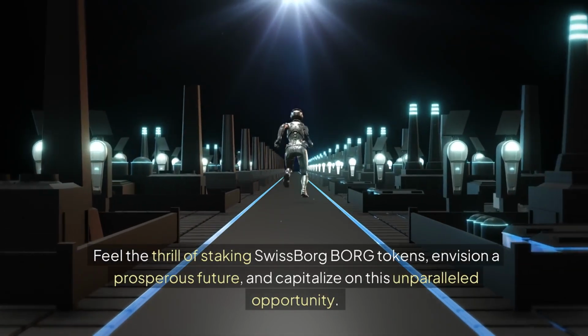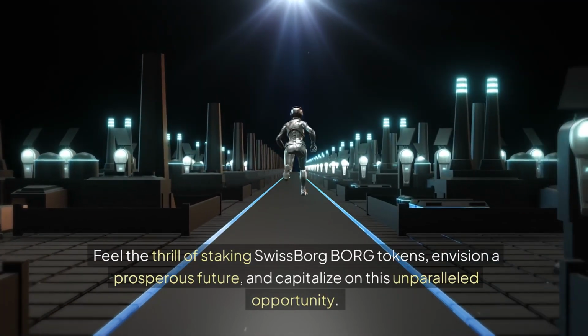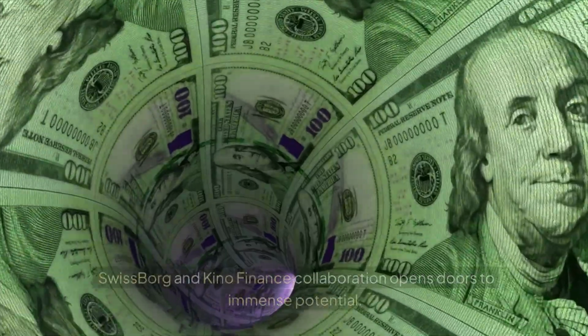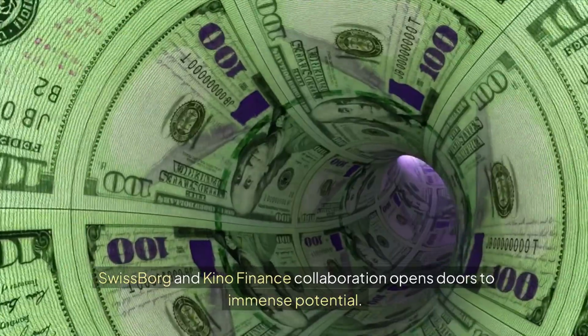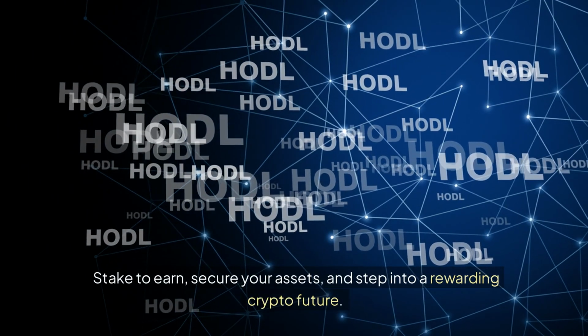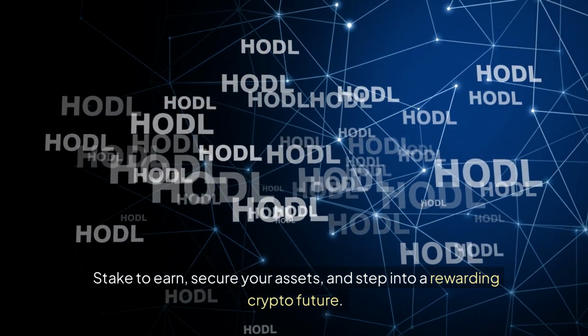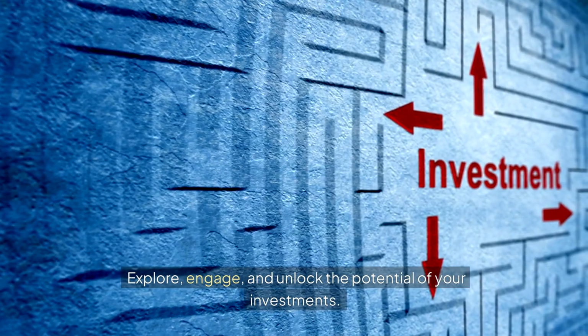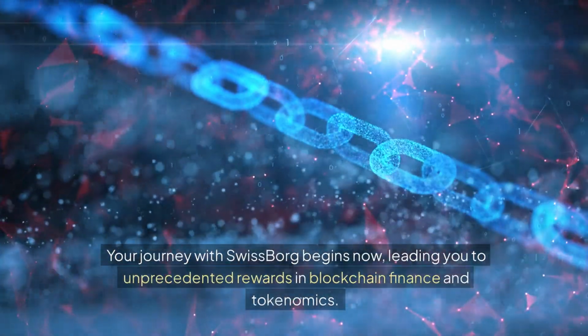Feel the thrill of staking SwissBorg BORG tokens, envision a prosperous future, and capitalize on this unparalleled opportunity. SwissBorg and Kamino Finance collaboration opens doors to immense potential. Stake to earn, secure your assets, and step into a rewarding crypto future. Explore, engage, and unlock the potential of your investments. Your journey with SwissBorg begins now.